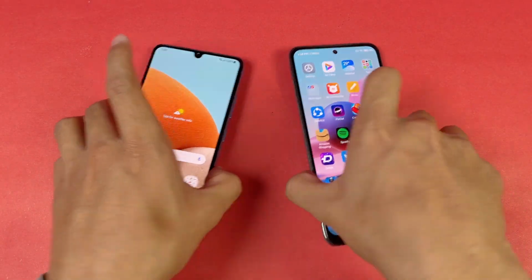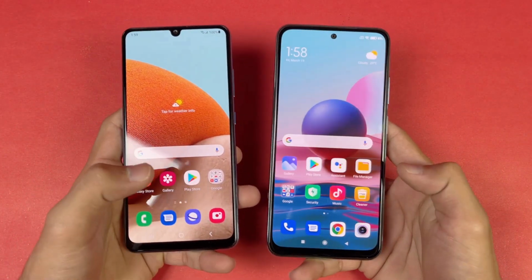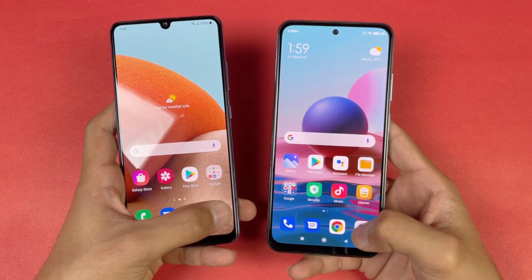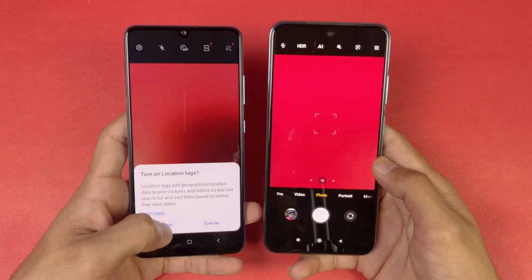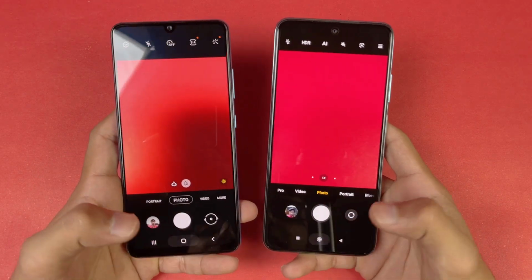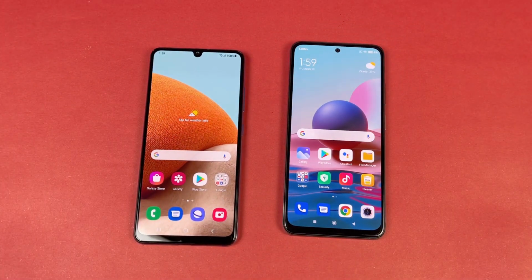And last, I'm gonna launch the cameras on both phones. Default camera app. Now let's see which one is going to be the fastest. Here we go. And that is definitely faster on my Samsung Galaxy A32, followed by the Redmi Note 10. And again, we have a 64 megapixel main camera on the A32.